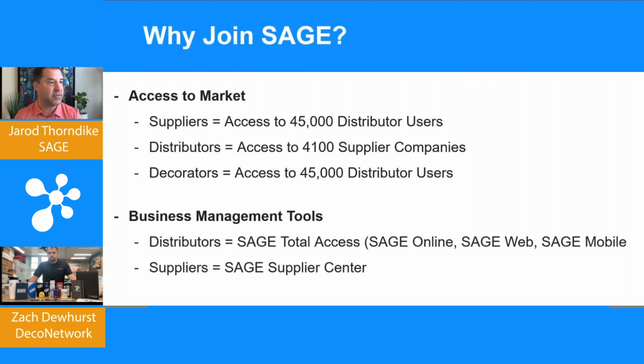So depending on the keywords that somebody puts in, there could be a little ad to the right hand side that pertains to that particular keyword, which again, we try to make sure is not overloading and doesn't disrupt the user experience, because first and foremost, Sage Online, Sage Web and Sage Mobile is a distributor user-based tool. But we feel like we found a pretty good mix between allowing suppliers to market themselves, advertise what they can do, as well as provide a good distributor experience overall.